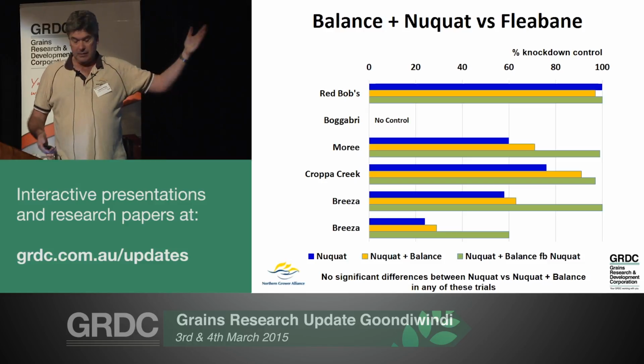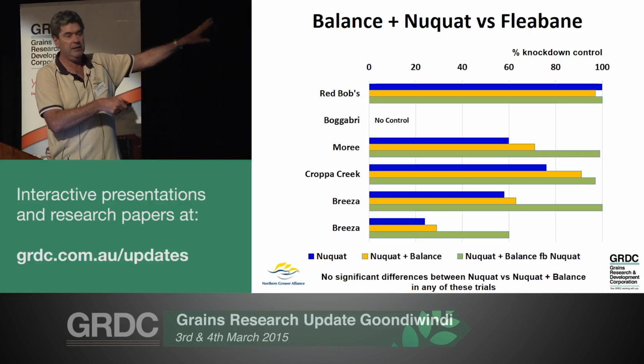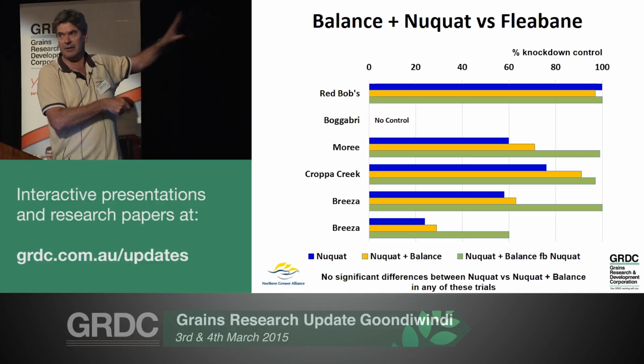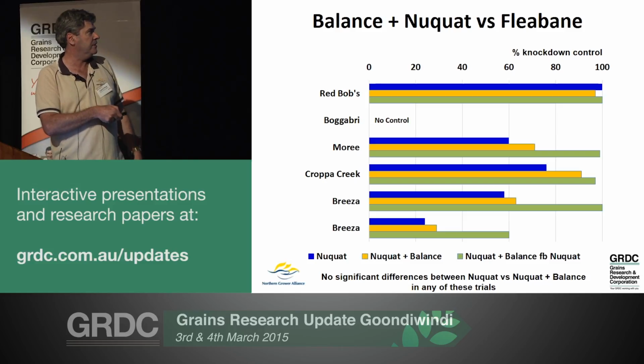And again, the same colours. So your blue is your paraquat alone. So at Reb Bob's site, everything worked. We had a great result. Whereas at the Boggabri site, nothing did a thing. So that's what we get when we're trying to control big Fleabane.